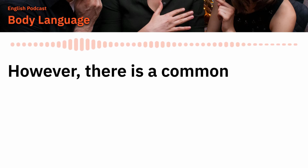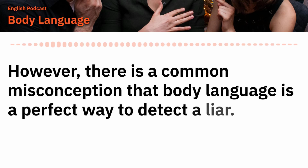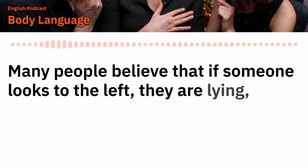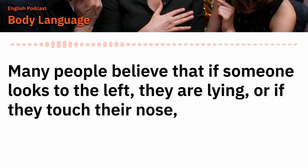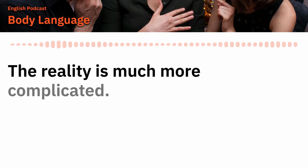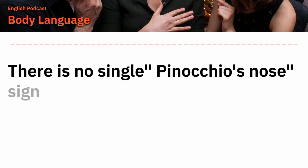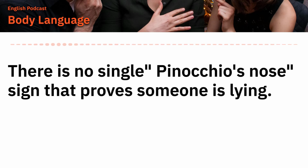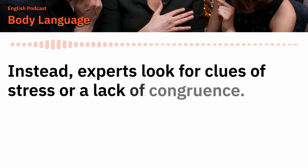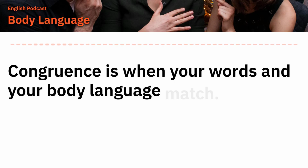However, there is a common misconception that body language is a perfect way to detect a liar. Many people believe that if someone looks to the left, they are lying, or if they touch their nose, they are hiding a secret. The reality is much more complicated. There is no single Pinocchio's nose sign that proves someone is lying. Instead, experts look for clues of stress or a lack of congruence. Congruence is when your words and your body language match.